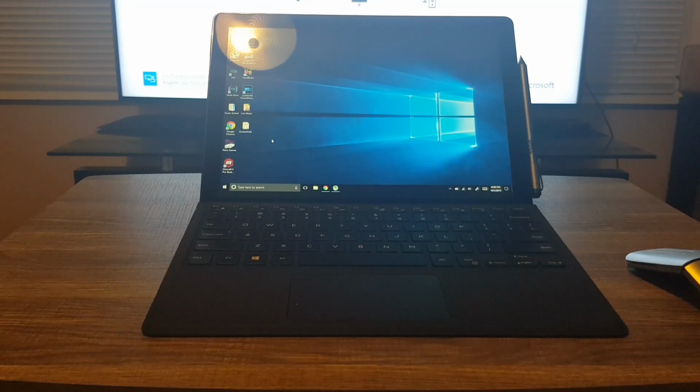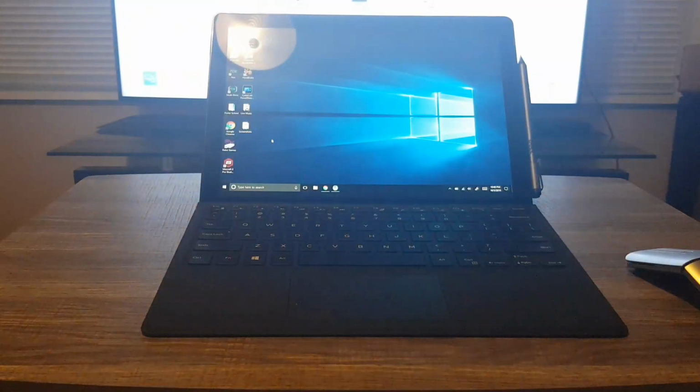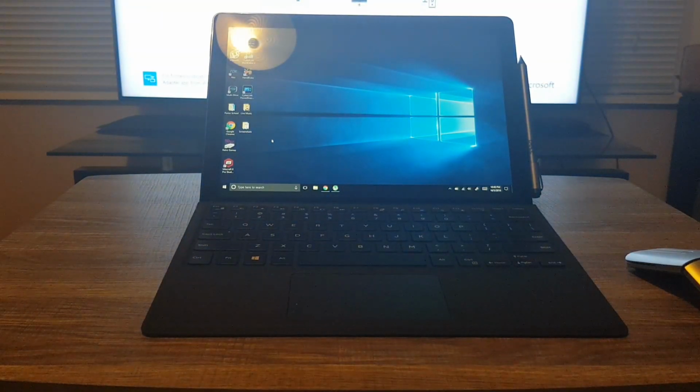A second thing that I look for, of course, is the type of computer. So I'm already in love with 2-in-1. Like I said, I had to find me a computer that was basically similar to my Galaxy Book, because this is thin, this is light, it does a lot of cool stuff. So I look for the type of computer. So 2-in-1s is for me.